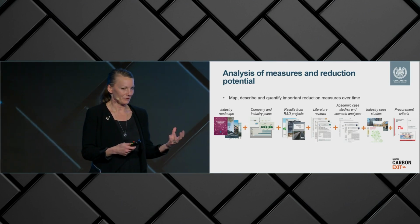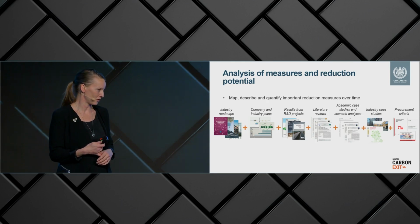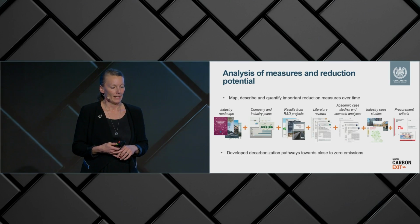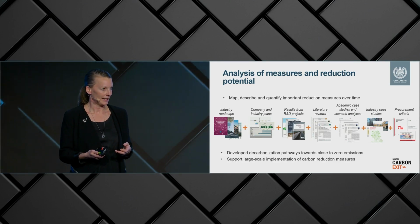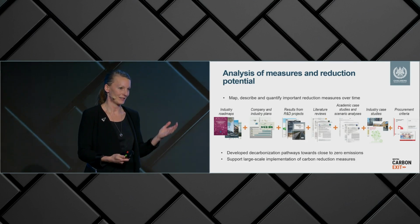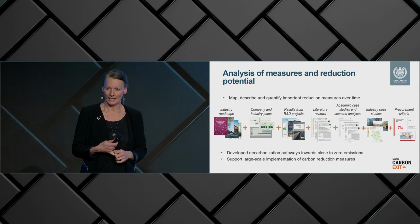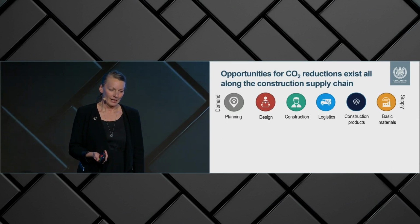And I've used a lot of different information and a lot of different workshops and dialogues with stakeholders in order to set how this pathway or this road can look. And for that, I've developed these decarbonization pathways and am now working quite a lot, over the last year, and I will continue to work on supporting large-scale implementation of carbon reduction measures. That's one of the reasons why I'm here. It's one of the reasons I'm now looking at how we can integrate this into the software, into the tools that we're now using.